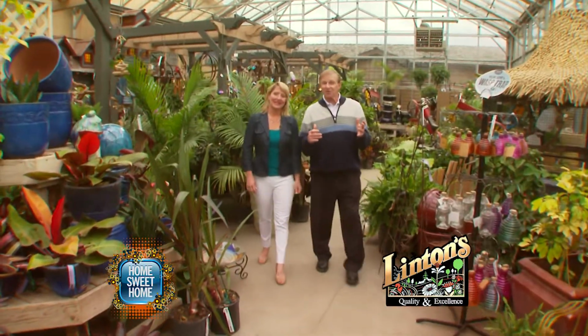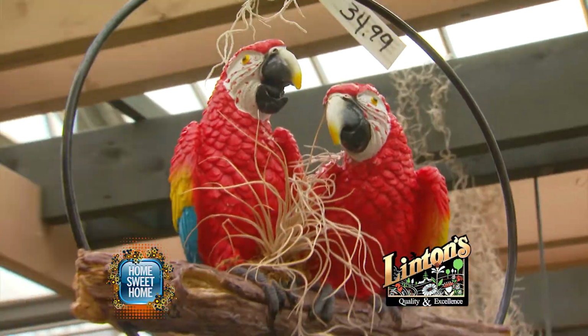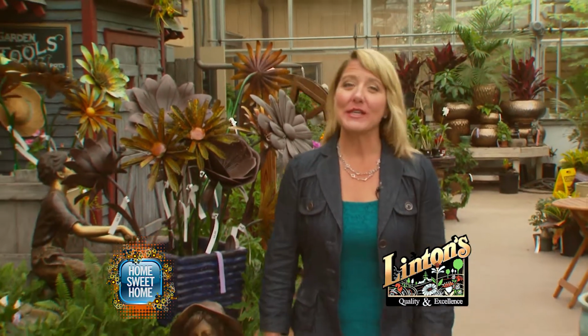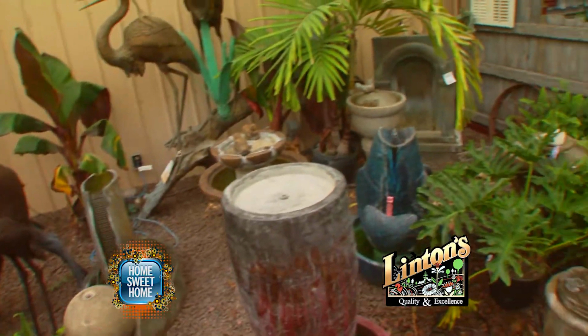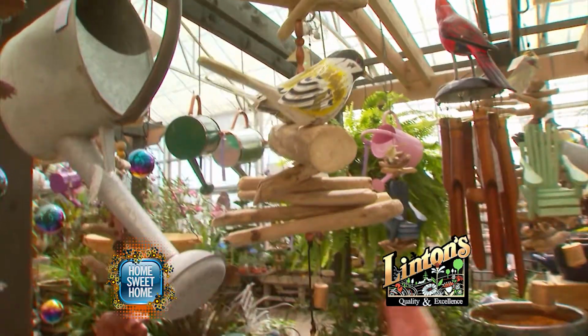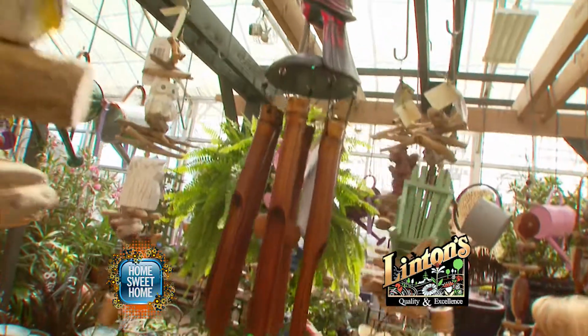Here at Linton's, they know that birds can fly backwards, and they can show you hummingbird feeders, pottery, figurines, and more. If you're considering sprucing up your garden, think about a water fountain or statuary. They're all available right here. You can hear all of the sounds of summer here at Linton's Enchanted Gardens, as they have a lot of wind chimes to choose from.